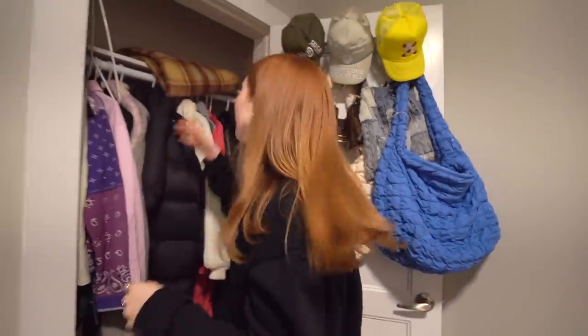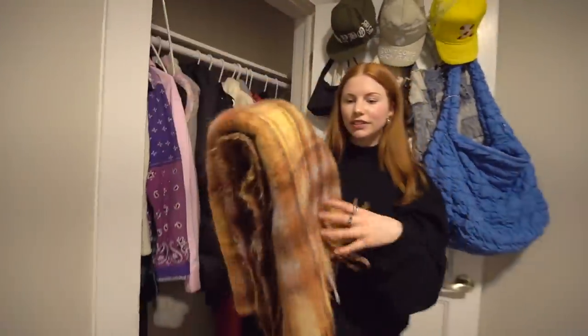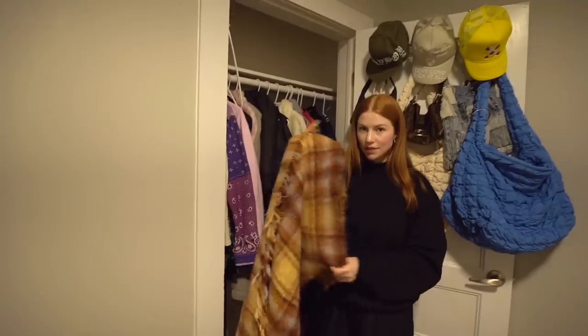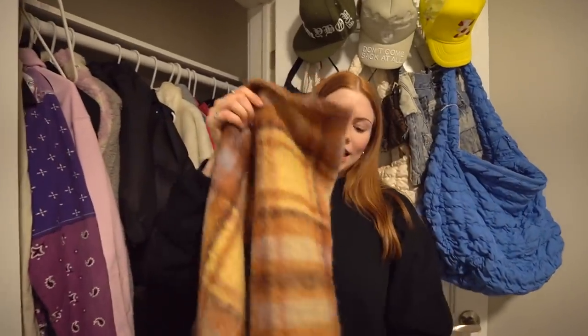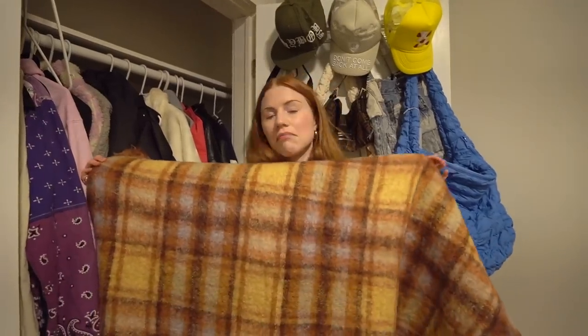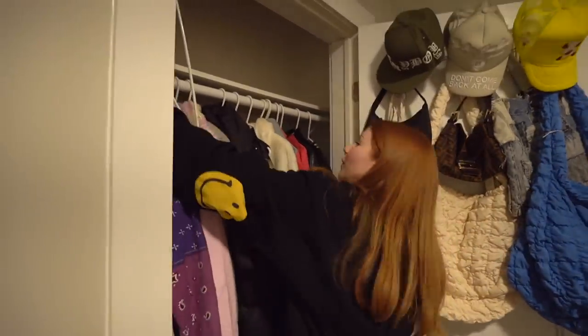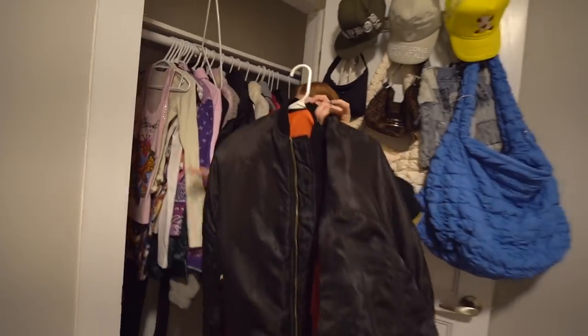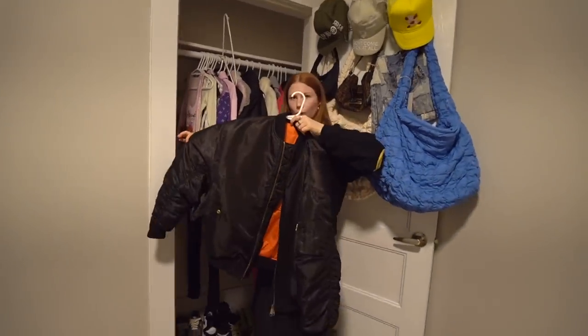Let's see. Then I got the scarf / blanket that I was obsessed with. And you know what? I probably will cut it in some way to make it make more sense, as someone suggested, so thank you. But yeah, she's perfect. I don't know what else to say. Now we are going to do the last piece from Palmo, which is this bomber.